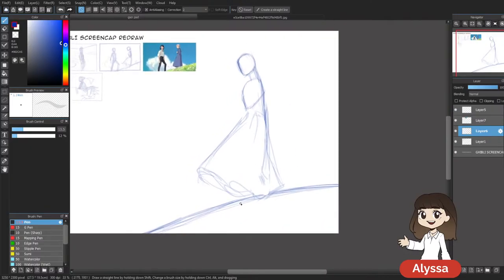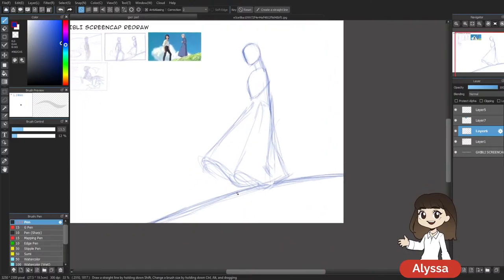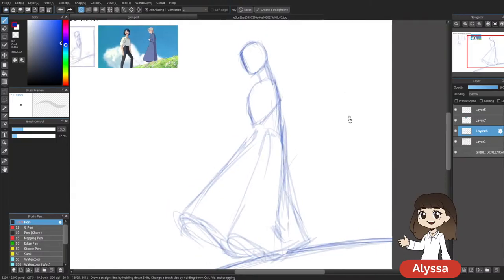So I am adding a little bit of extra movement to her dress because even though it is a screencap redraw, it is with a little bit of my, well, it's supposed to be in my style. So like how I would approach drawing this scene.